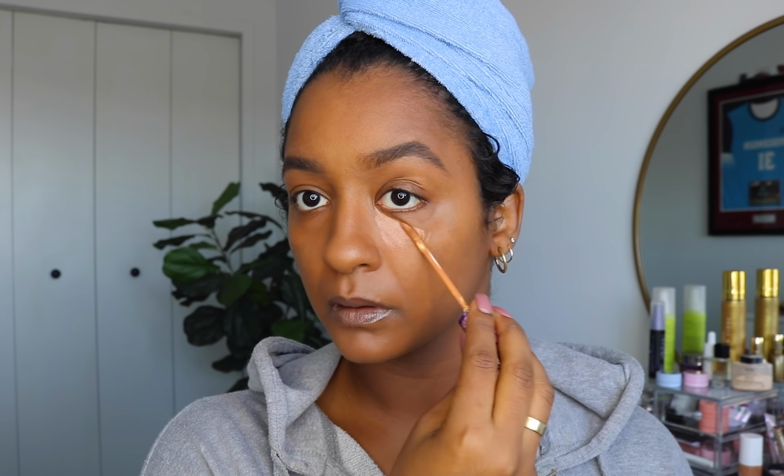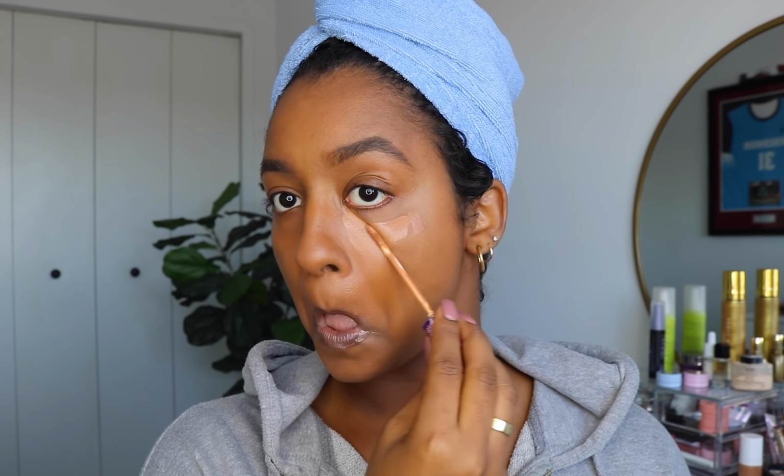Now that my eyebrows are done, I'm going to use the same concealer to conceal my under eyes. I went ahead and applied the concealer along my laugh lines just to seal in any creases. When you guys apply concealer, make sure you blend until there are no more harsh lines and it has fully absorbed into your skin.